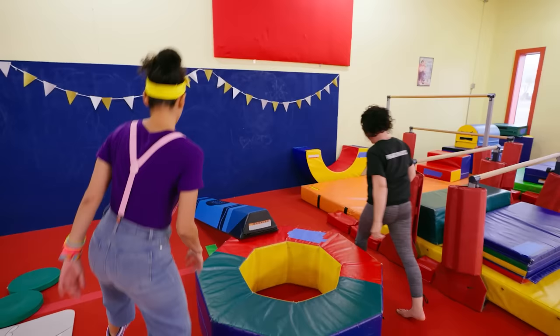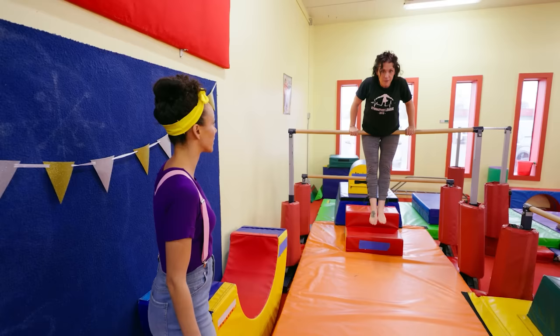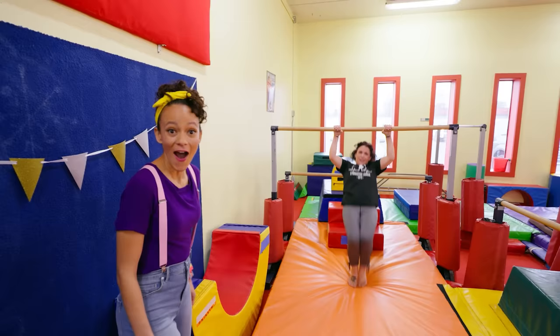Oh, come on. So I'm just going to climb up here. Wow. I'm going to get super tall like a giraffe. I'm going to swing. This is called casting. And once I'm ready, I'm going to tuck my chin, turn my hands like a motorcycle, and roll. Whoa. Like that. Did you see that? She did a flip around the bar.